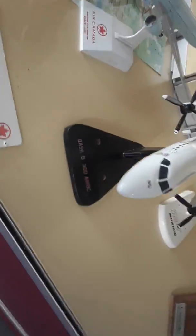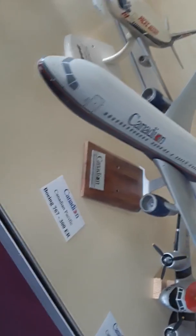I know it. This is an AirBC Dash 8-300, Boeing 737-600, 100 or 200, 767, DC-3, DC-10, and then there's an Otter there. Got 747s. That's an A310. They got that one right. 737NG, your Transat. That's not an A310. That's a 757. There's that.